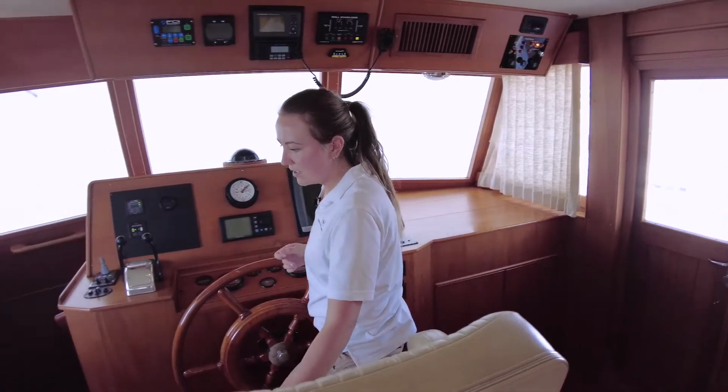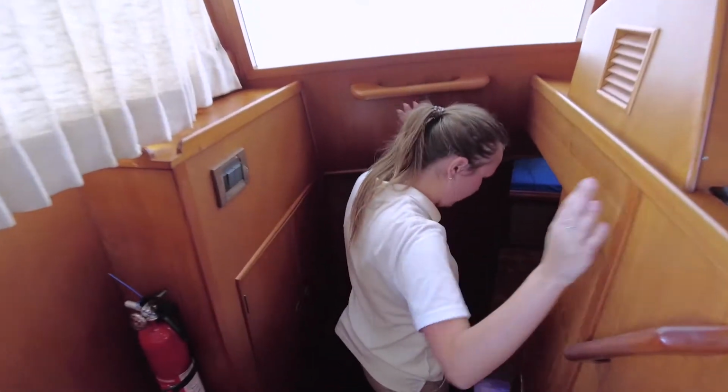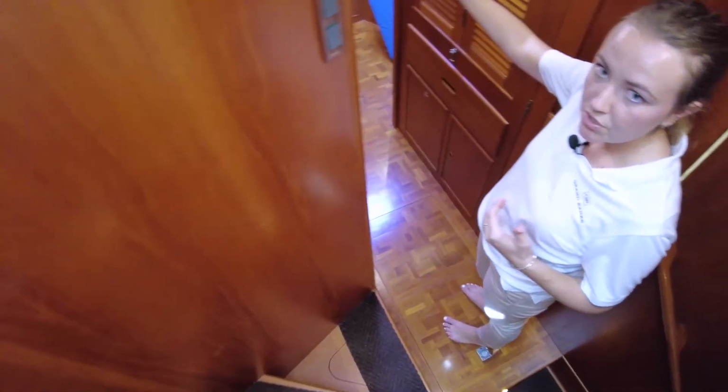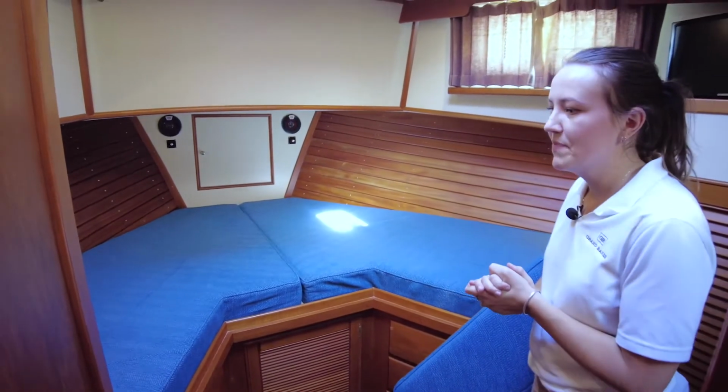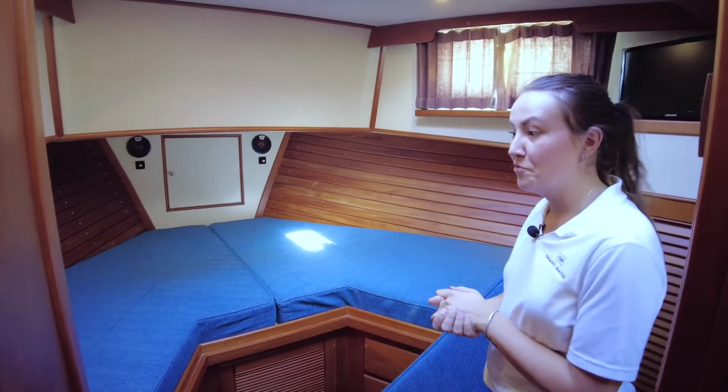And let's go down below here. So you transit down about 5 steps here to get down below. And on this level, you can go forward to the first guest stateroom here. So this is the first guest stateroom. I guess you could call this the VIP forward stateroom.